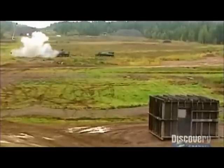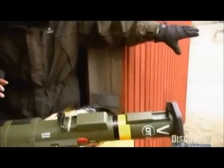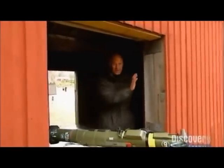I see an armored personnel carrier coming. Now I don't have to be exposed. I don't have to be outside. I can actually fire from a covered position. And I'm going to tell you, that makes all the difference in the world. Anytime you can get something between you and bullets coming at you, that's good. So, just how does it work?